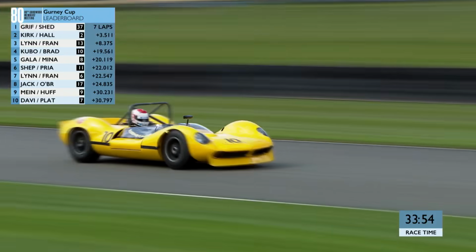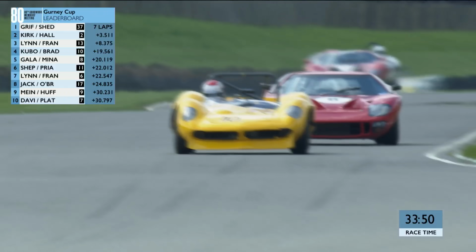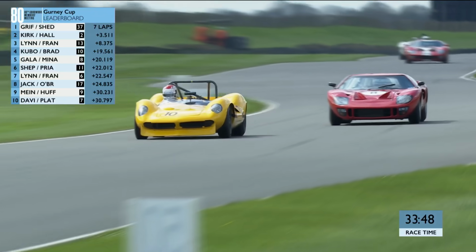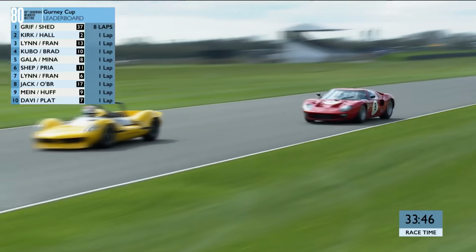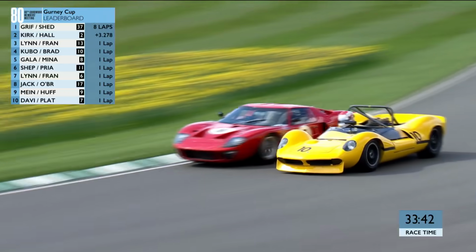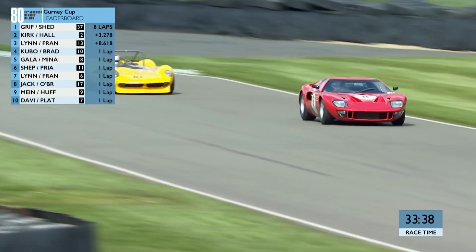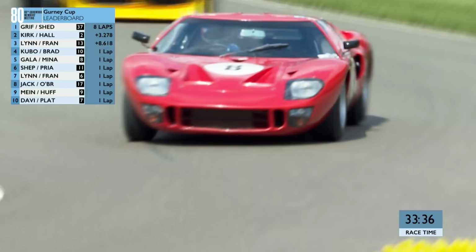So, back to the 4th place battle now. The Lotus of Kubota sharing with Richard Bradley, and now under a bit of serious pressure from Olivier Gallant in the GT40. We saw him make a move earlier. Now he's going for the inside. Oh! Thankfully, Kubota saw him come just at the last moment. Yeah, it looked like Kubota went slightly tight into there, so ran a little bit wide.